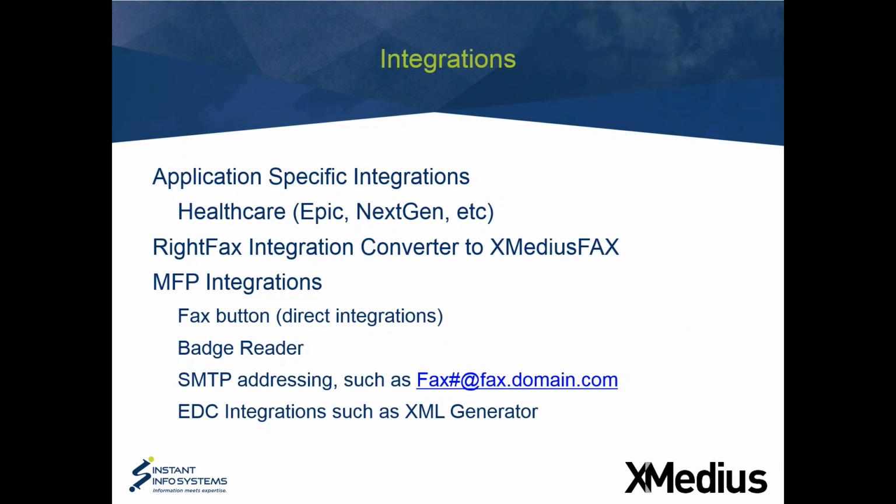As Carol mentioned, we do have the WriteFax integration converter for embedded codes, FCL, XML. But more importantly, what's the newest version of Epic or NextGen, and can we integrate to that? What is the particular integration like MFPs? And in the evolution of the different MFPs, what are the different integration points? Can we just integrate with SMTP, or can we do the multiple integrations like through eCopy for ShareScan, Ricoh, Sharp, Xerox, for example? And those are the integration points.